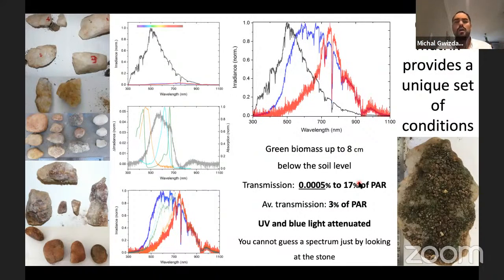On average, light transmission is around 3% of photosynthetic active radiation. So these are quite comfortable conditions when it comes to light. Here you can see a spectrum of solar radiation measured in Gobabeb. And here you can see transmission through the stones. If we normalize those peaks, you can see in blue and red the transmission spectra of some stones that we actually collected.